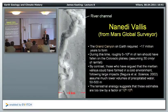How many people have been to the Grand Canyon in the U.S.? This looks a lot like the Grand Canyon, actually. If you've ever been there, the Grand Canyon is 1 mile wide and 1 mile deep, and the Colorado River is about 30 meters wide down at the bottom. This thing is not quite as big as the Grand Canyon, but almost. So you can make analogies as to how much water it took to form the Grand Canyon, because we know that it formed on a time scale of about 17 million years. That's the time scale for the uplift of the Colorado Plateau.